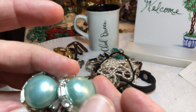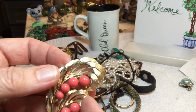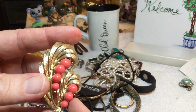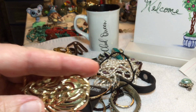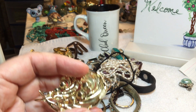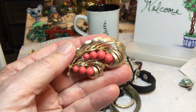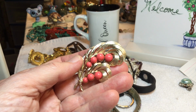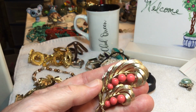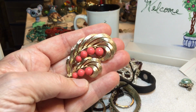A little bit scratched on the surface. Some pearl little accents. Coral color little accent beads, plastic. I know, well, I don't have you locked in. $5.